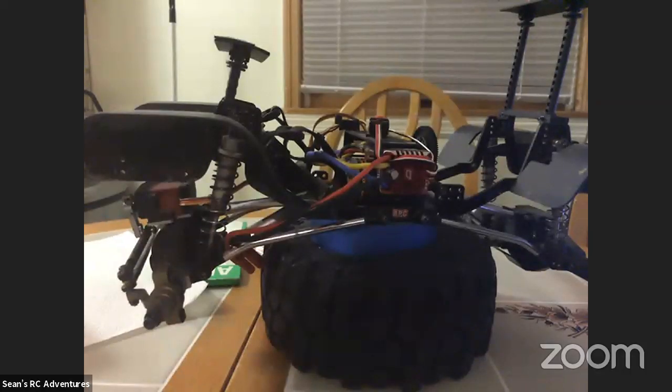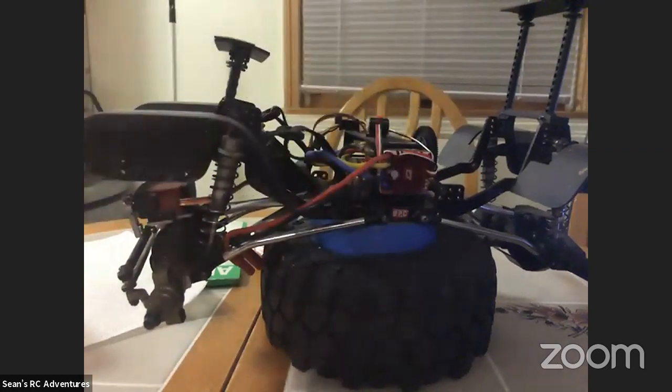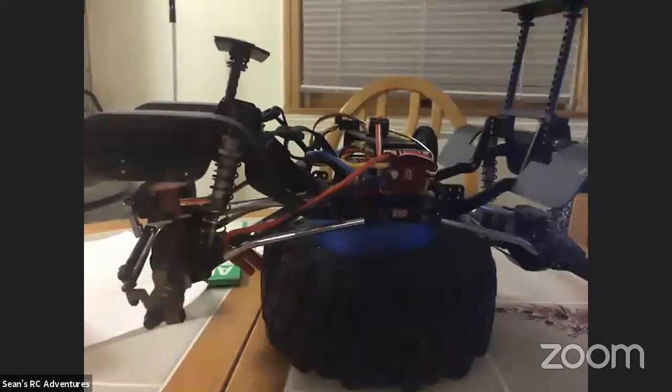That's my Gen 7. I'm just putting the Hobby Wing ESC in it. Them 1080 Hobby Wings. The programming you can do with them is unbelievable for drag, brake, reverse. You can set so many different points in them. It's crazy. And they're reliable. I've never had an issue with one of them.